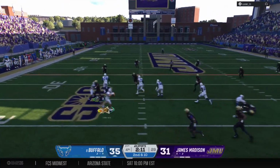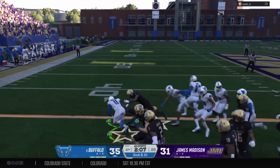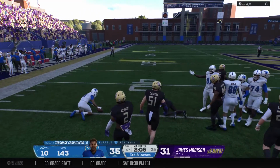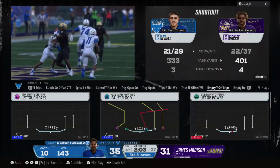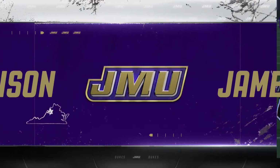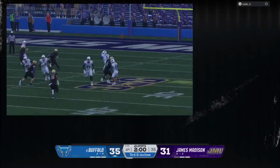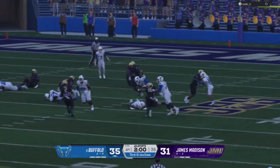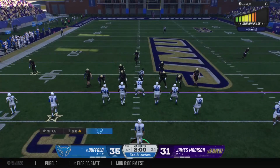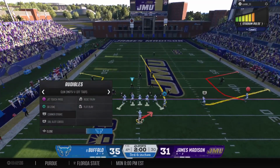Wants to go up top. The screen, he can go. And he's almost to that first down marker. They're saying he's a little bit short. They might want to bring out the sticks and measure, but it looks as if he'll be just short of the first down. The Bulls come to the line trying to find a way to convert on 3rd and very short.